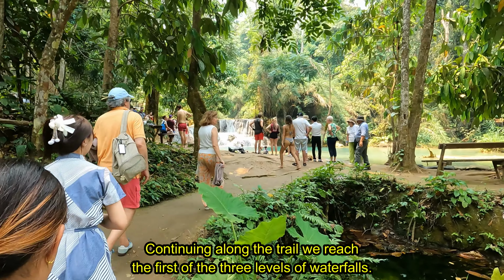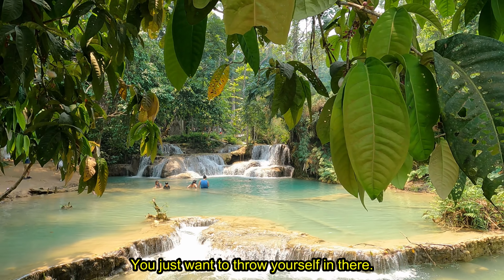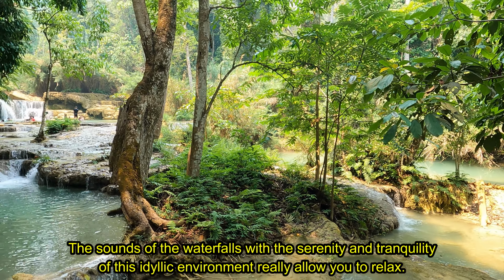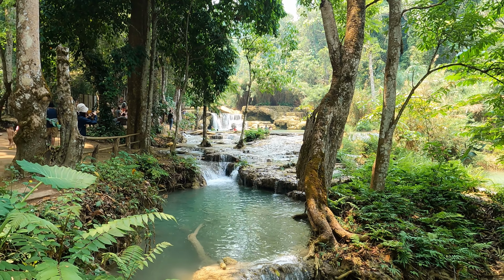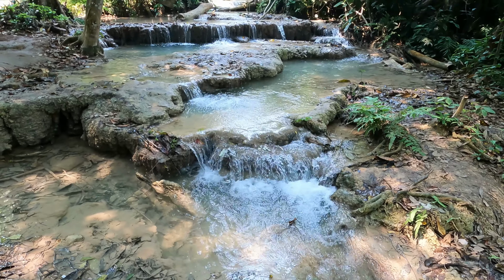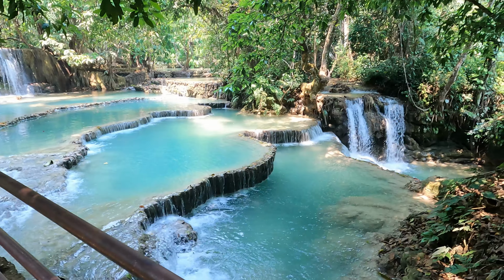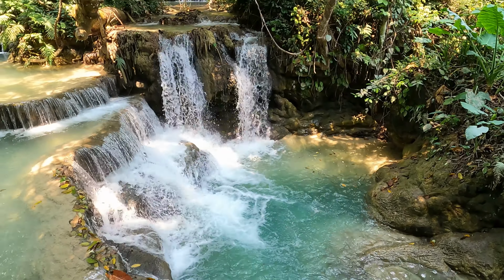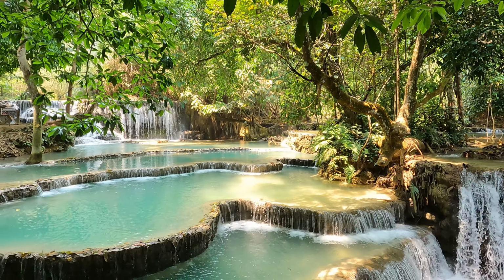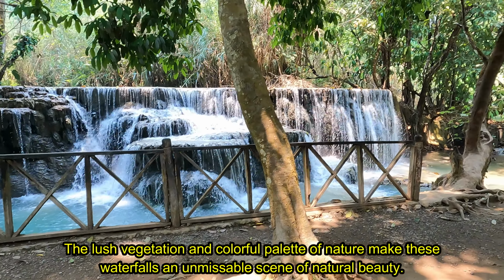Continuing along the trail, we reach the first of the 3 levels of waterfalls. On each level, natural pools with turquoise waters are formed. You just want to throw yourself in there. The sounds of the waterfalls with the serenity and tranquility of this idyllic environment really allow you to relax. The second level of waterfalls is simply stunning. The lush vegetation and colorful palette of nature make these waterfalls an unmissable scene of natural beauty.